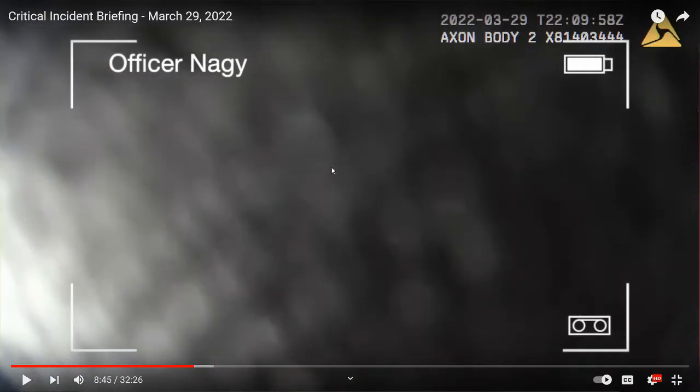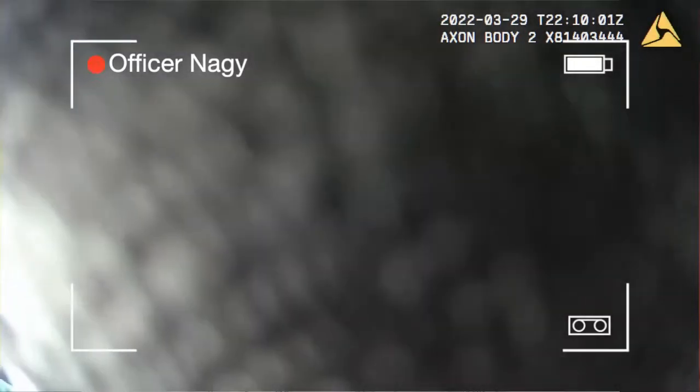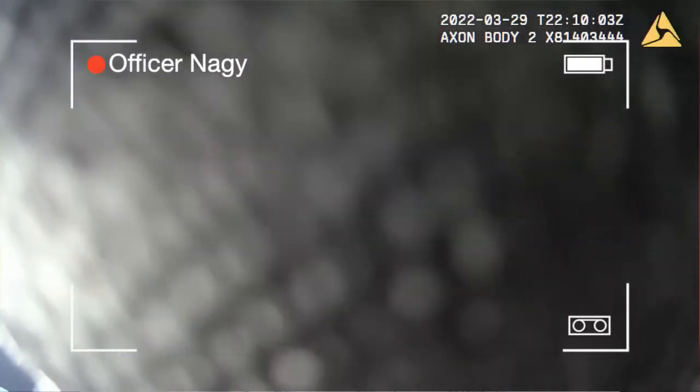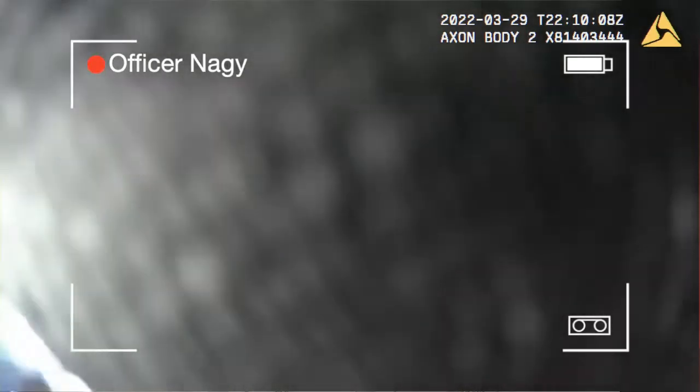Someone on the radio said the end of the pursuit. And he said, no. Get ready. They're gonna crash. No, he's going north on Poplar.